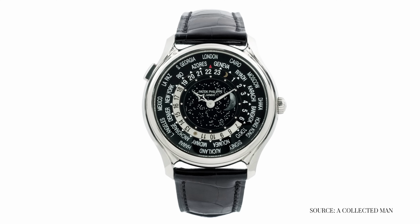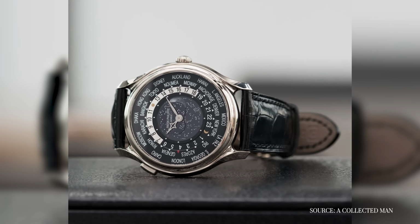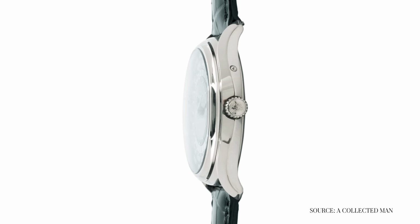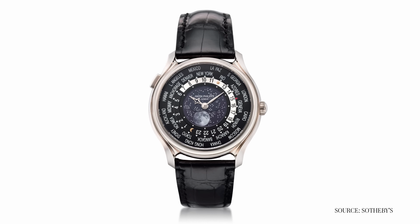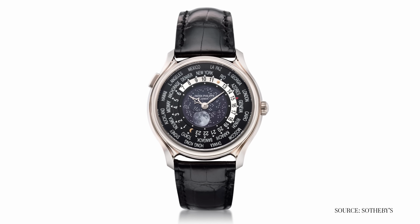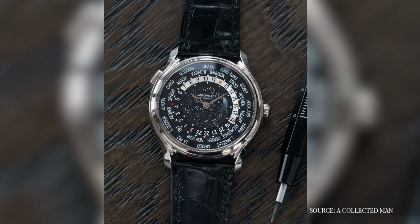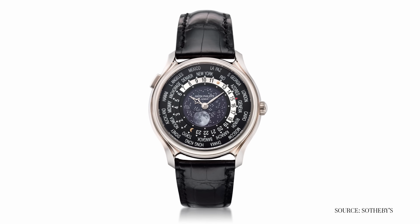The watch was produced in white gold. It was the first time and only time that this particular case had been used. And it was the first and only time, outside of the ladies variation that had been made for the same launch, that Patek had done a world time with a moon phase. And for me, it just checked every box. It had a modern design interpretation, an interesting case shape, white metal, black dial, the way that they integrated the moon phase onto the center of the dial.